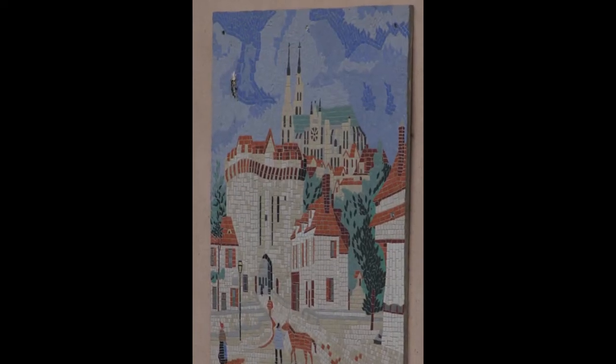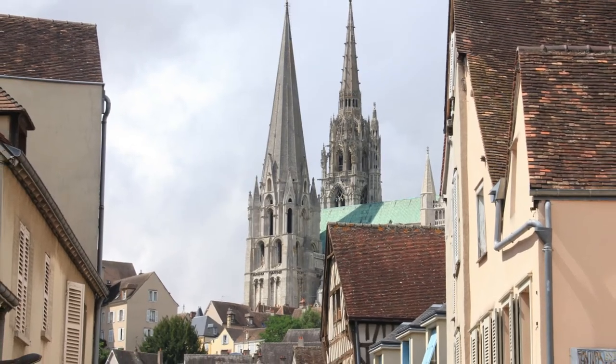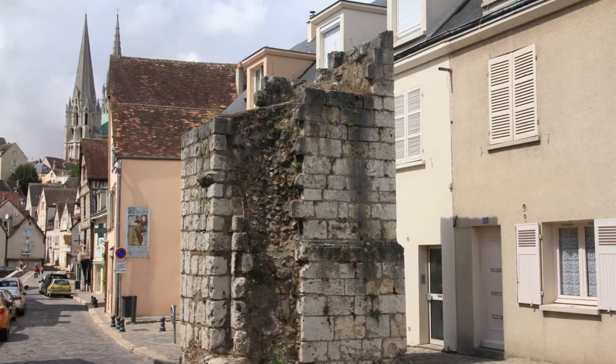Something that we found was this amazing mosaic of looking up from the lower town up to the cathedral. The view is still spectacular today, so make sure you remember to look back to the cathedral.